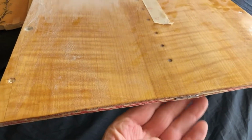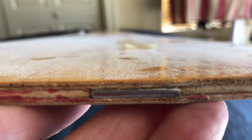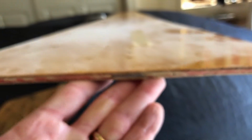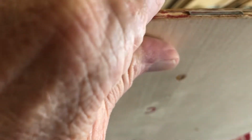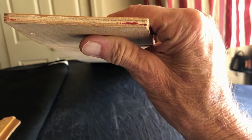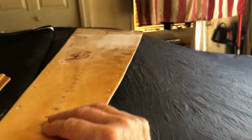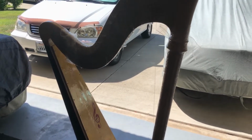Now you can see there's some kind of metal. It kind of looks like they sandwiched in some kind of metal. It's not metallic. I don't know how far up this goes. The top part doesn't have the metal. So who knows? I kind of call it the harp from hell, but it's a nice looking harp.